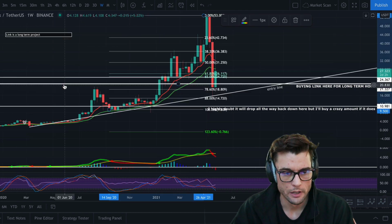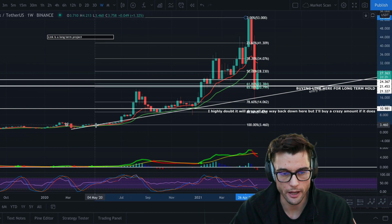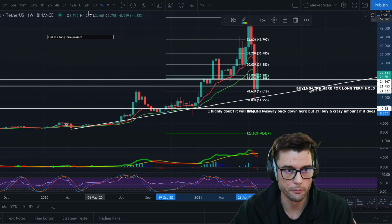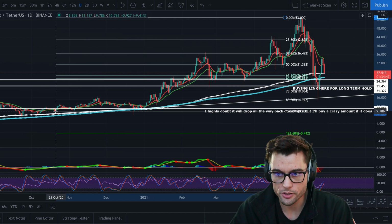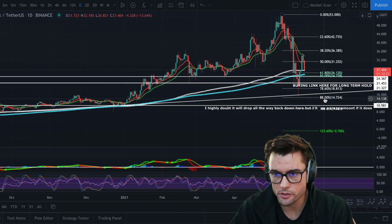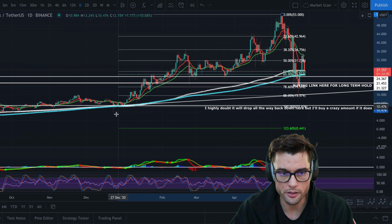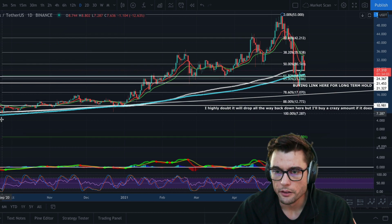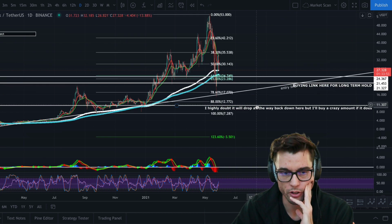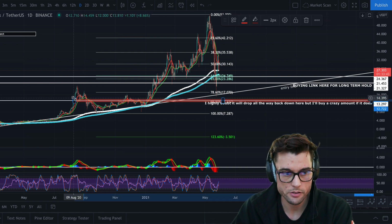Going into Link. Link is interesting. I can't really get a good, this is the best I could get in terms of it. Maybe if I go to the daily, it'll give me a clearer picture. Yeah, I guess it sort of does. If this is the high, it retraced 61.8%, right around here, wherever this is. So I guess here. This is the best Fibonacci that I could draw on Link. So given that's the case, this will be my buy price.